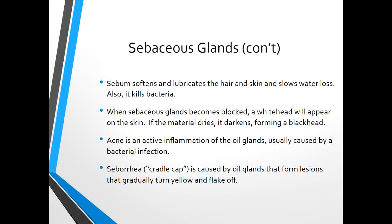Lastly, we have seborrhea. Seborrhea is known as cradle cap. Cradle cap is what babies get after they're born. Their oil glands continue to secrete oil, and eventually they'll level off, but for a little while they produce more oil than what's needed, and it forms these little scaly patches on their scalp, sometimes their eyebrows, and even down onto their back. They'll get these little lesions of patchy, dry looking stuff that will flake off. If it's bad enough, a doctor will tell you to wash your child's hair, head or body using a dandruff shampoo.